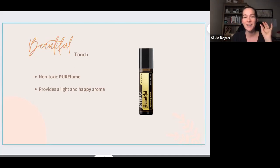It's the perfect non-toxic perfume, little perfume stick, if you may call it that. It's pre-diluted, ready to go. You can carry it in your purse, and just use it as a nice way to make you smell nice, non-toxically, right?